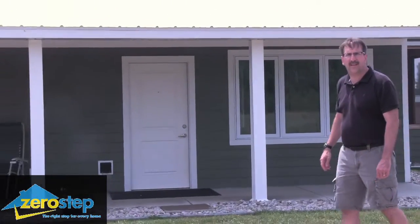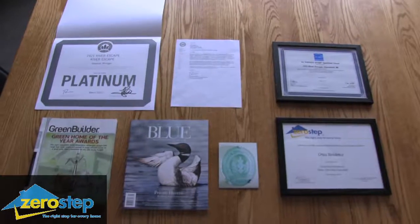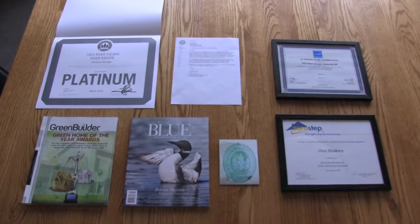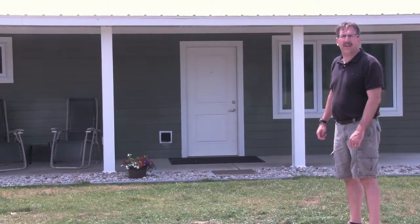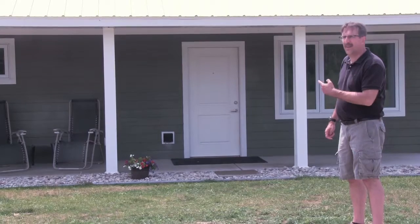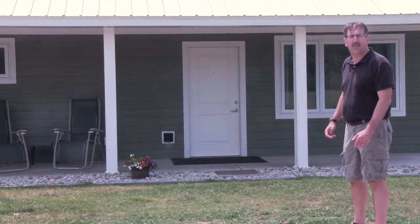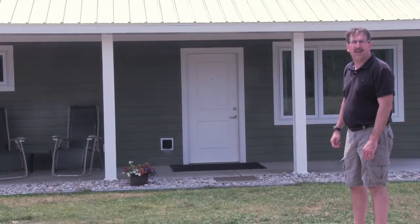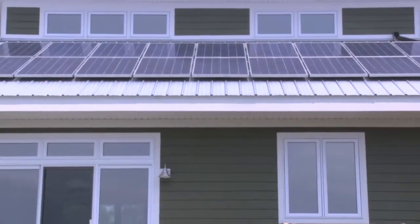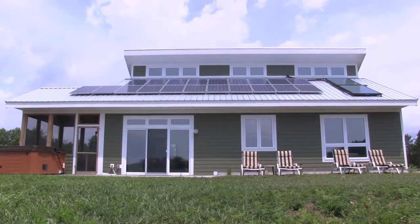And we have a zero-step entrance, which we've also gotten zero-step certification on. One of a few homes in the state of Michigan that's achieved silver zero-step certification. Along with that, we've got LEED for Homes Platinum certification, and we got 5-star Energy Star certification, with a HERS score of 12 on the home, which is the lowest HERS score in Michigan as of this point. And we ended up with Green Builder Magazine Home of the Year for 2011 with this, and we've been in numerous local and national magazines with this project.